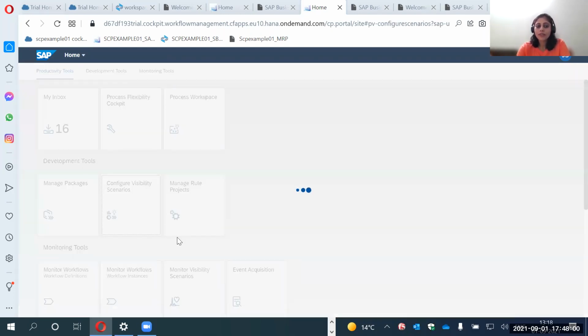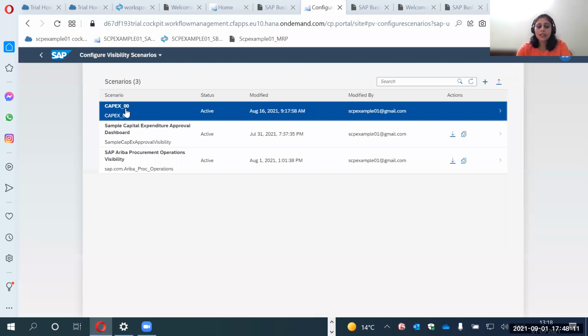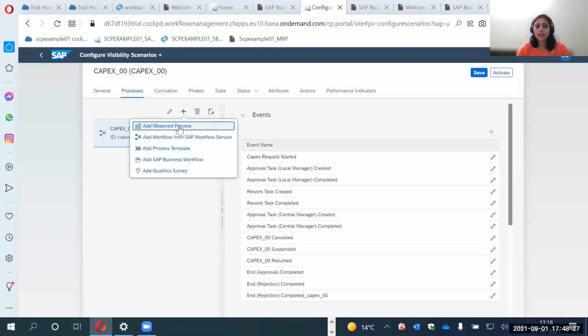So for this, you have this configure visibility scenario, and you need to just click on this configure visibility scenario. You can model your scenario, and you can create the necessary configurations, like configure the performance indicators. So in the interest of time, I have just kept this visibility scenario ready. So all you need to do is just get inside, and you have different options available here. So you can gain visibility on an observed process, like if you're transforming using some integration flow, some events, you can bring in those here. You can gain visibility on a process template, which is again a collection of different individual workflows as process steps.